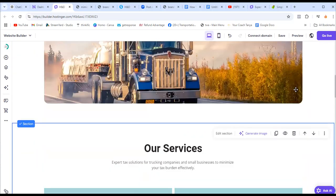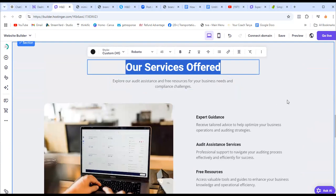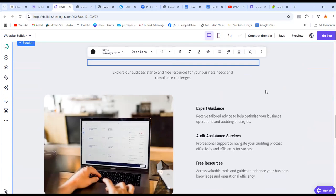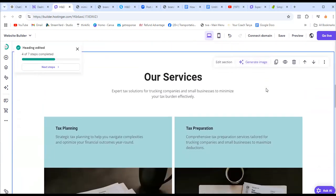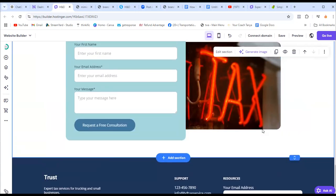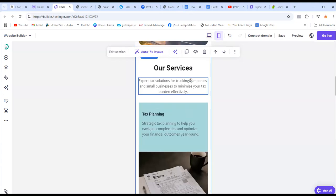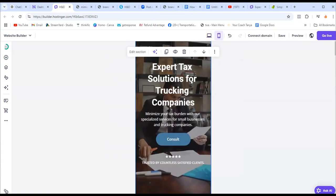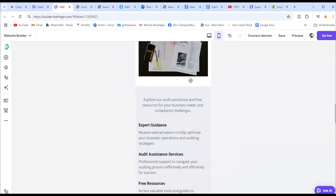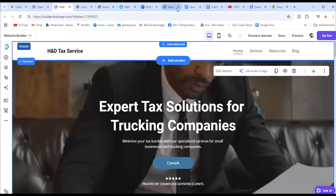So our services. Now we have four services, so we can change. We can take off this, I believe, and just keep it like that. Tax planning, tax preparation, and then expert guidance, audit assistance and the free resources. Okay. So we're done with our first page. Then let's go on the mobile version to see how it's gonna look. So we got it. It looks decent, it looks cute to me. So let's go back. Now we did the first page. We are in step two now.